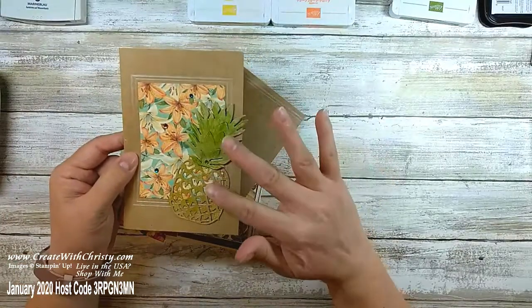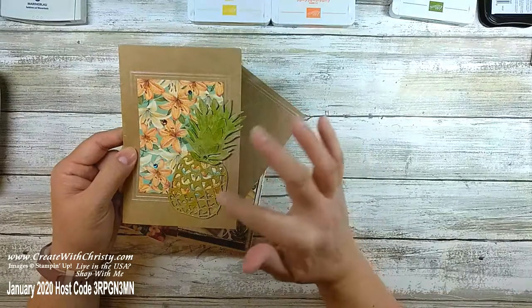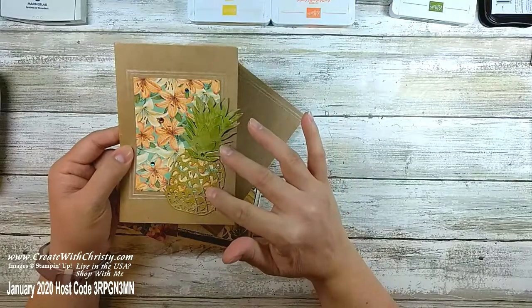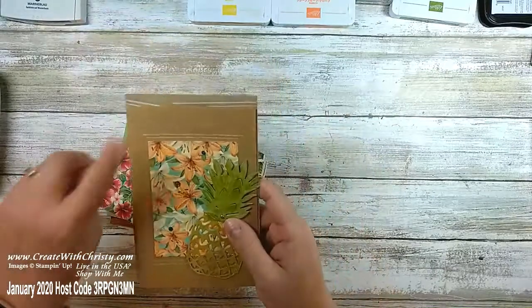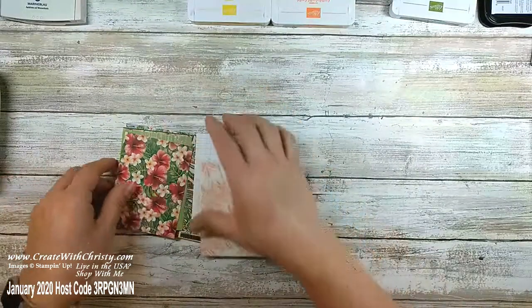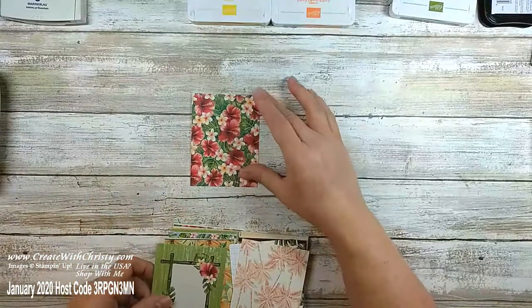So this is the big pineapple that's in the die set that is really cool. And we used the clear stamp Wink Estella, and we also used the pigment sprinkles for this. So that's the neat effect with that. So you'll definitely want to get some of these Magnolia Lane cards because they go really, really well with this set. So let me hurry up and show you. These are the 3x4 cards.